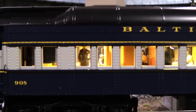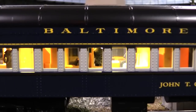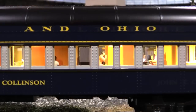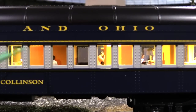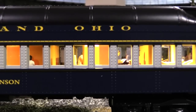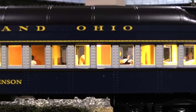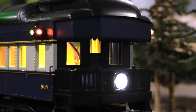Now, I will probably go in and add more people at some point, but it's nice that they have some right out of the box. One really nice Easter egg with these cars, I'm not sure if you can see it, but right here there's a figure, and that is a hobo. He's got a stick with a bag on it, and he has snuck onto this car to get some free transportation. It's pretty cool. Let me see if I can get a better view of that. There he is, right there. Pretty cool.